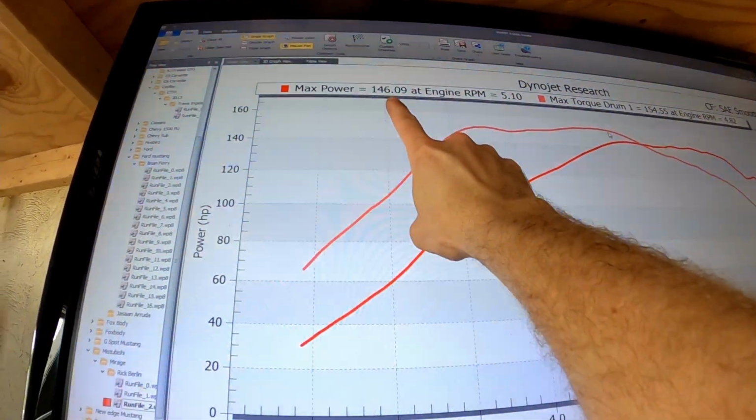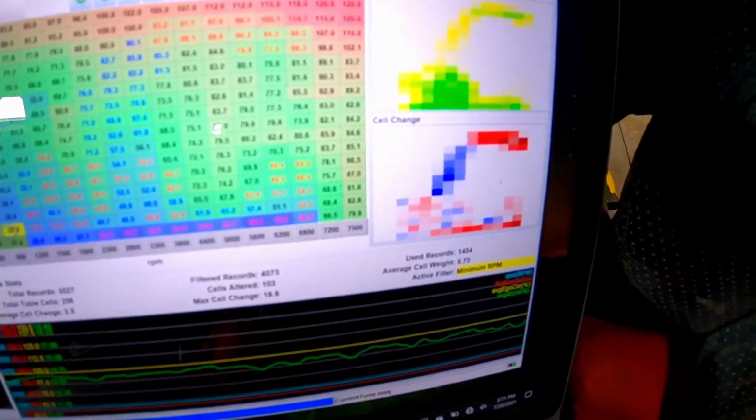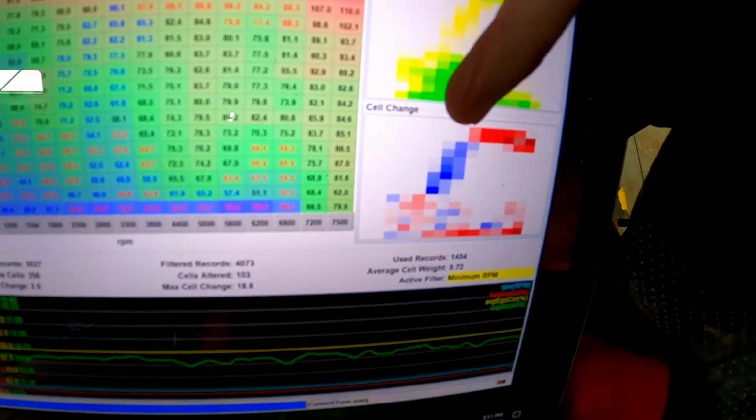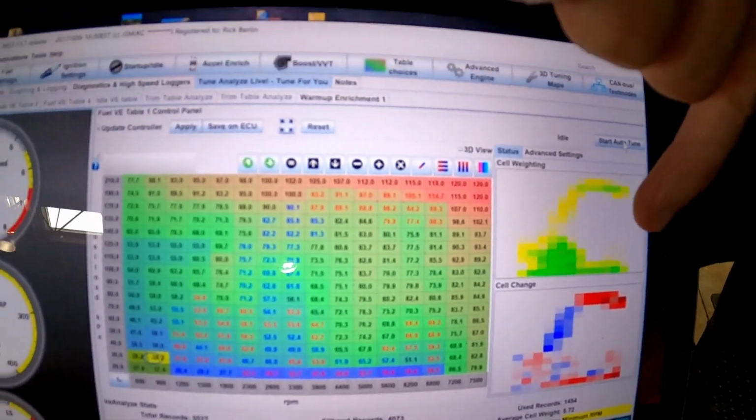Still a lot of tuning that has to happen. There's a lot of fuel that's being pulled out of the top end, as you can see. See those red columns? The red represents how much fuel is being pulled out, and the blue represents the fuel that's being added. So it's mostly pulling out a lot of fuel on the top end. But I want to put another PSI or 2 in it. We'll hit it again and see what she does.